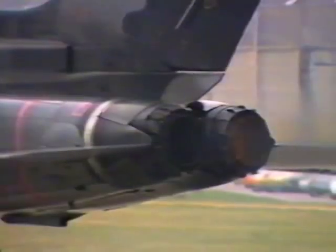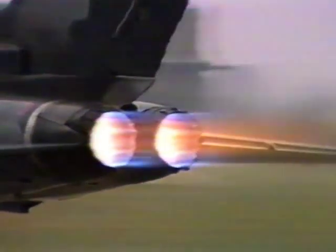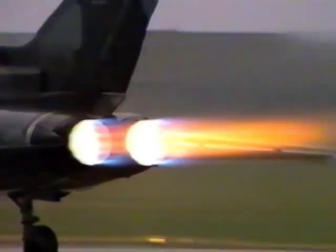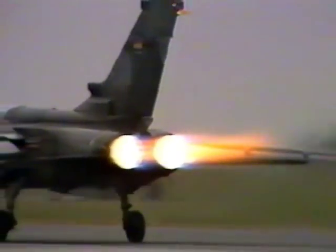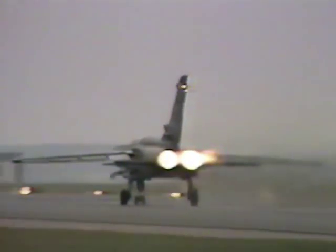Tornado has two powerful engines, an essential safety feature in both peace and wartime conditions. At low level, the survivability of a twin-engined high-performance aircraft is three times greater than that of a single engine.